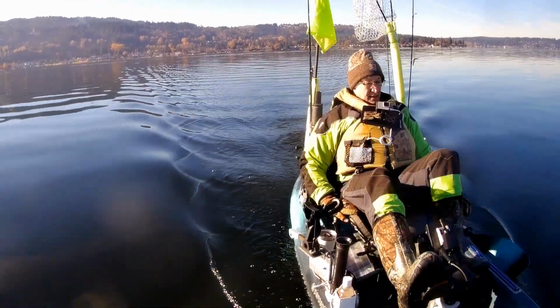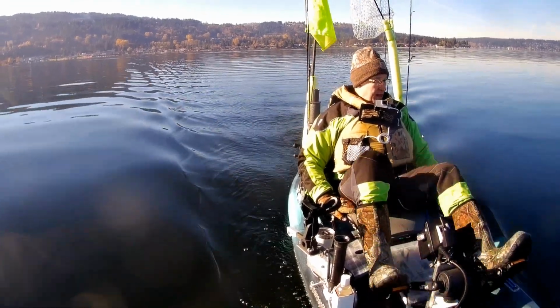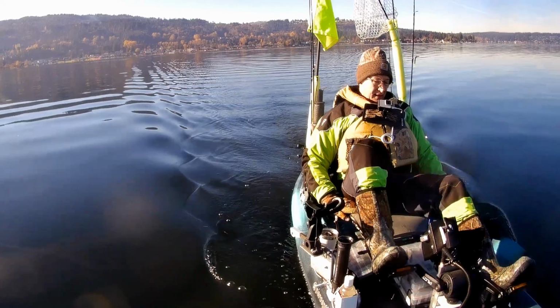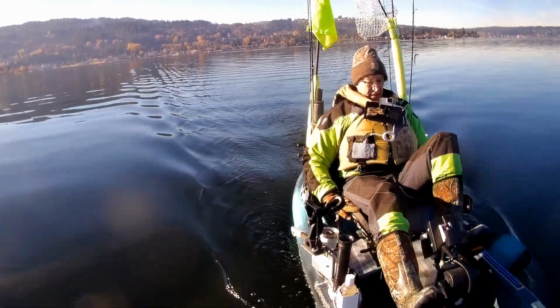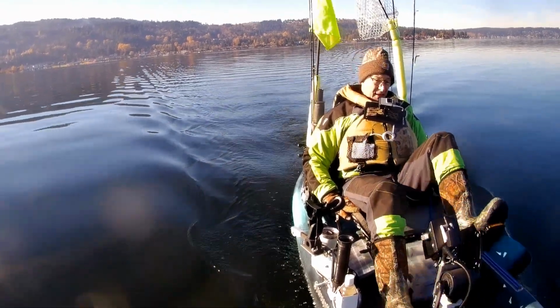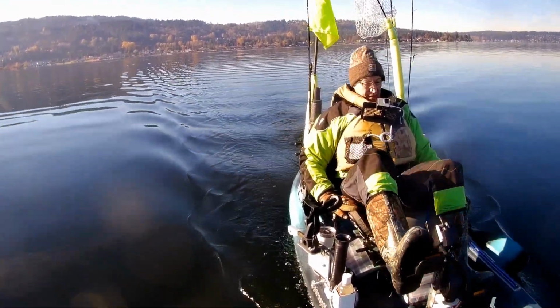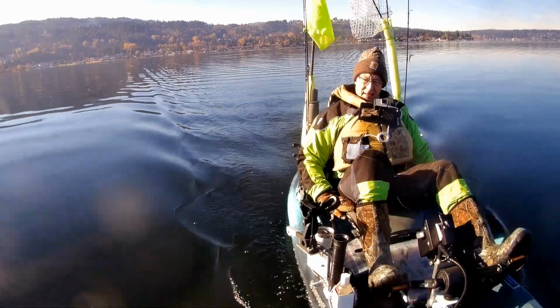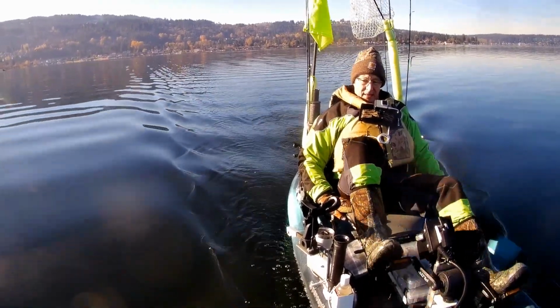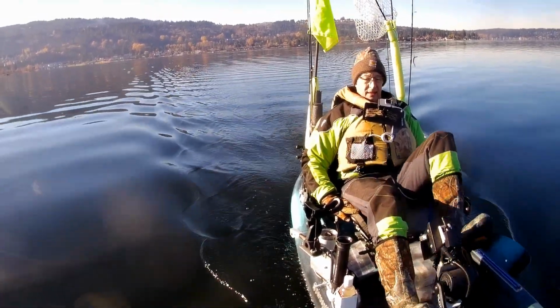In fact, I pedaled around quite a bit in that general area. And if you were trying to figure out where I was, right at the south end of the lake. All over in the south end of the lake, in about 50 feet of water, and I was catching perch pretty much everywhere I went. So I don't think that it was specific to that area. You'll probably find them just about anywhere in that lake. They're just all over in there.